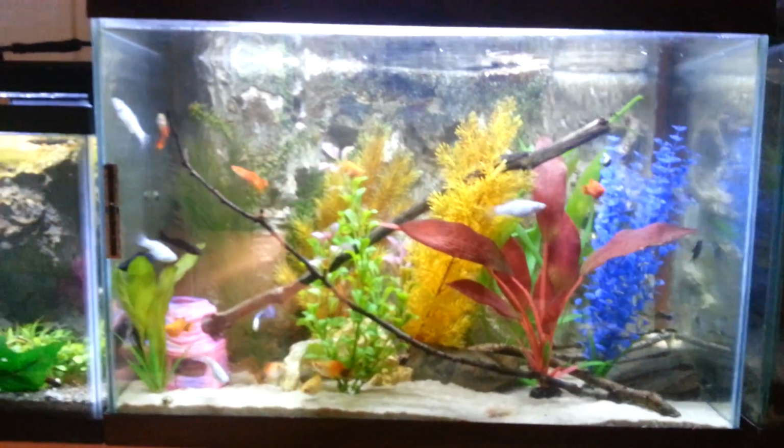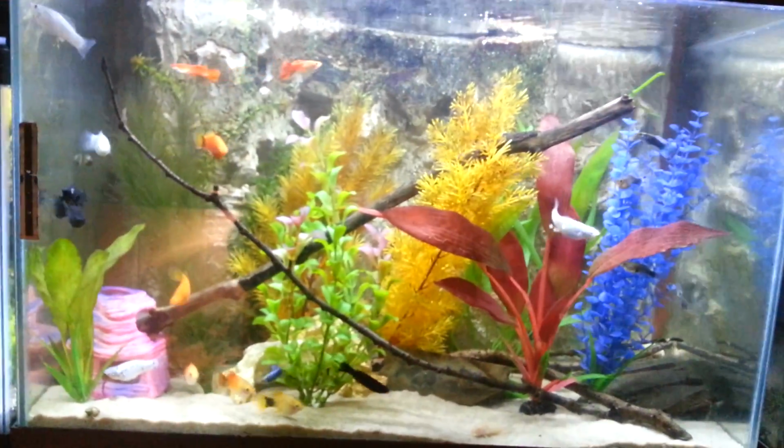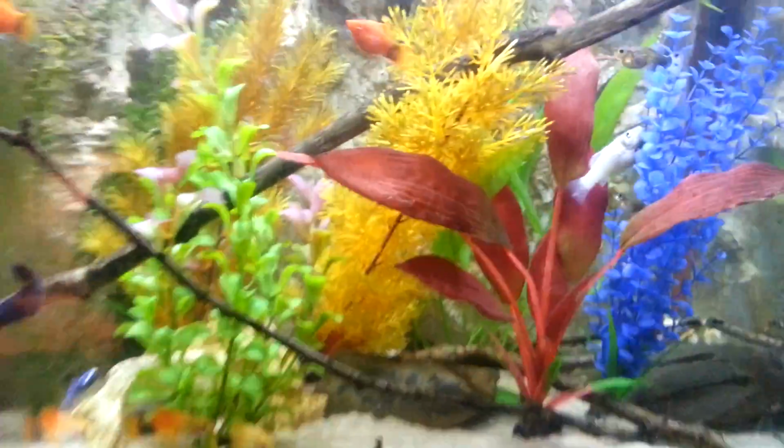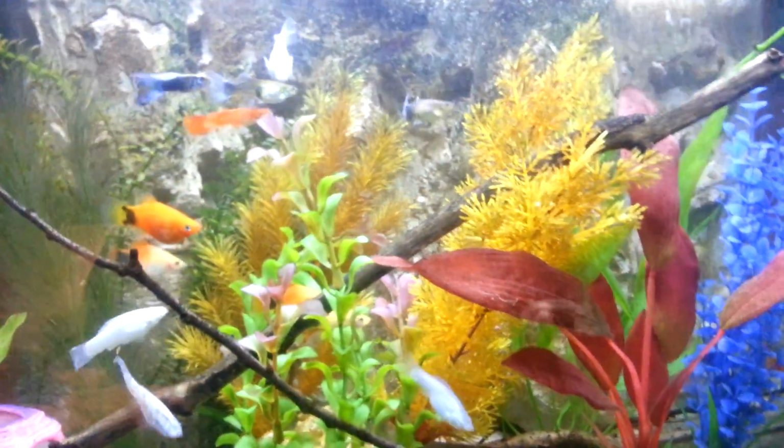Alright, this is a 20-gallon high. It has mollies, platies, and guppies, and some little Cory catfish like these guys right here. Very cute little guys. Alright, got some also really, really cool looking guppies in here. I'm not much of a guppy person, but I'll admit that guy right there, that male, is a really cool looking guppy. But yeah, a whole bunch of guppies and mollies and platies.